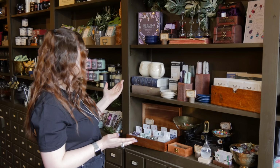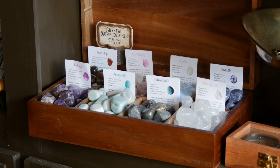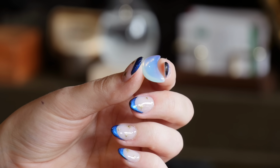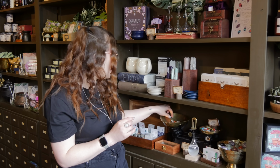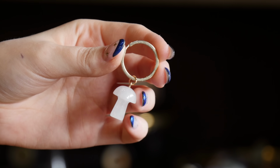We've got all sorts of treasures. We've got little trinket dishes, crystal towers. We've got crystal tumble stones as well. We've even got things like a storm caster. These are so tiny, but so cute. These are little crystal crescent moons. There's a little bit of information in some of the cards if you're unsure about the crystal meanings and that kind of thing. You know how I was saying I'm mad about mushrooms? Little mushroom crystal key rings.